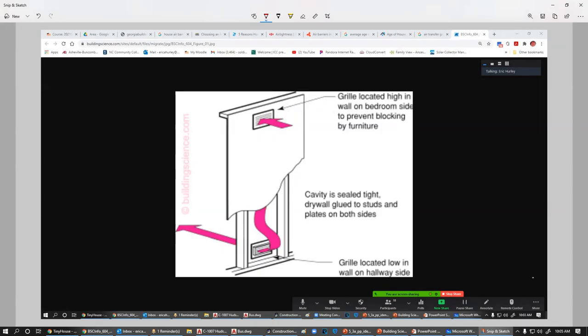This is to prevent... Well, let me ask you this. We've got a door here, and the door is closed. What is the recommended airspace between the bottom of the door and the finished floor, whether it be carpet or hardwood? What do you guys think? Half inch. Anybody else? An inch.